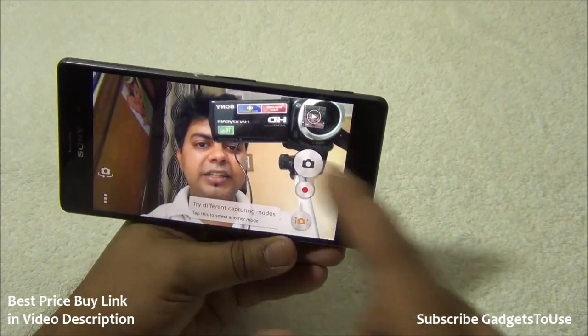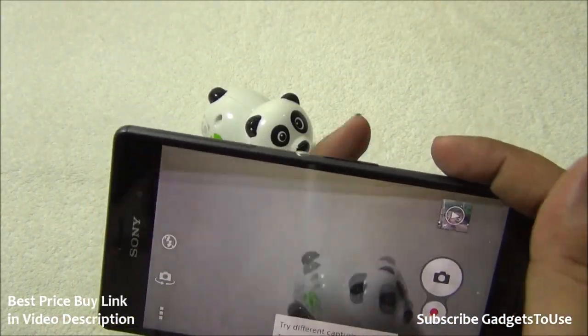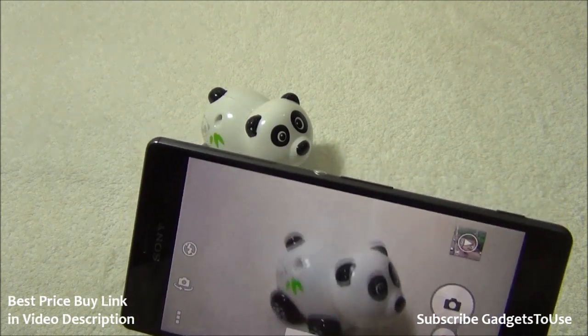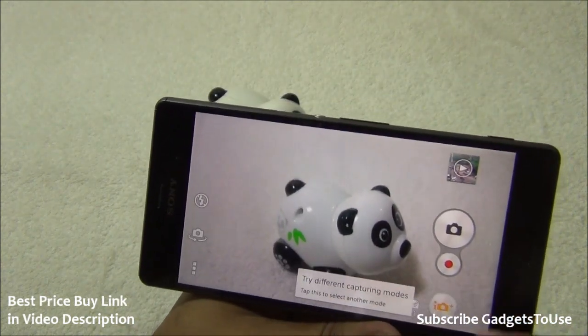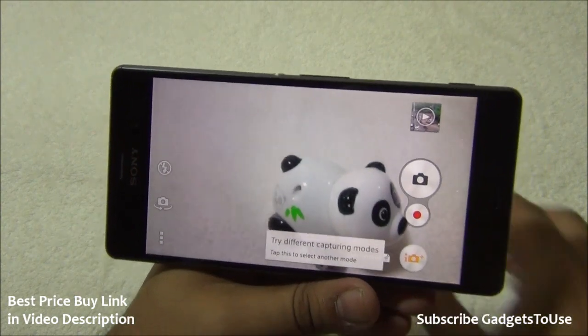And when it comes to the rear camera, I can show you the quality of the rear camera as well. So this is how the rear camera will look like. Again, the rear camera has a very simple kind of interface. You can take the photos directly, you can record a video directly as well. This is right now set to default auto mode.